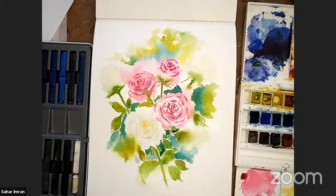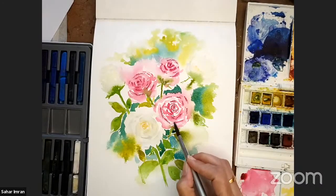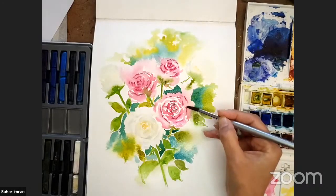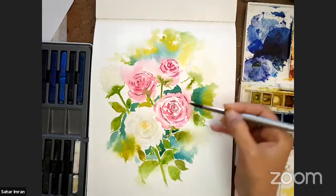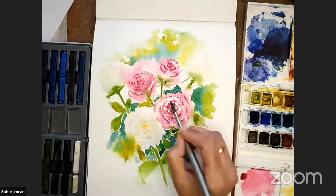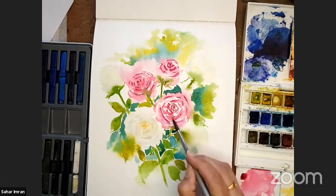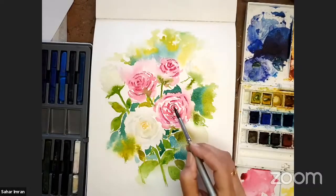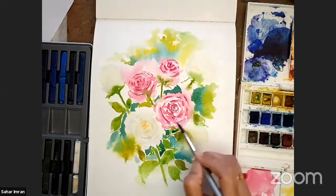So just cleaning my brush, taking some clean water on my brush, but not a lot of water, and I will just go over these lines. So you see, it doesn't lose the texture completely. The texture is still there, but because these are water soluble, you will be able to spread them out like watercolors. And those were the Derwent Inktense bars. Yes.